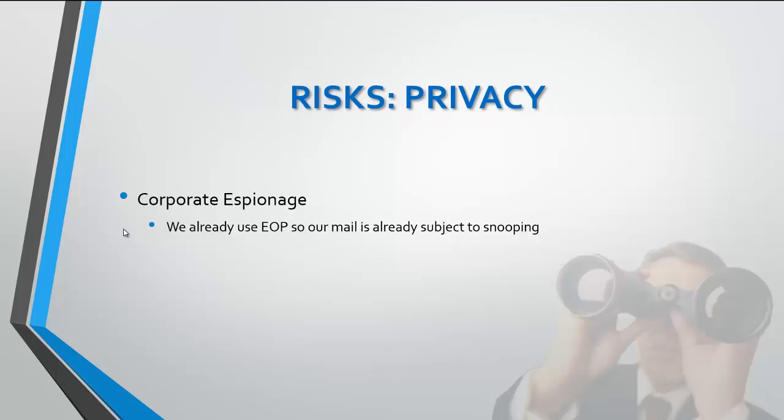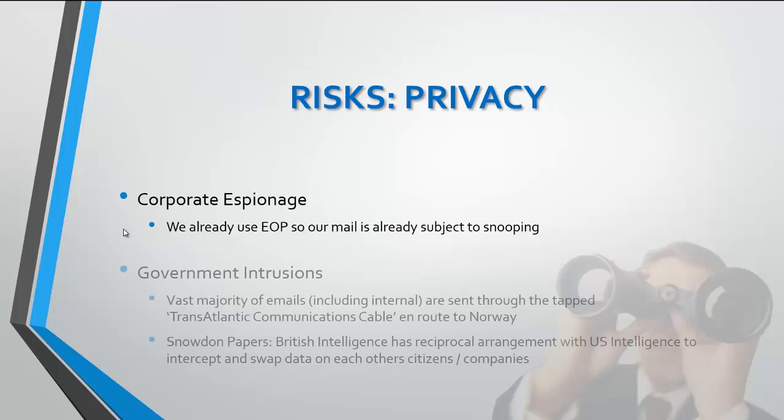I'm going to show you a couple of really interesting things to back this up. So, if you are using Exchange Online Protection or any other hosted anti-spam, anti-malware service, your mail's already being looked at and is very subject to snooping. Government intrusions. The vast majority of emails, including internal mail, I'll explain in a minute. Basically, mail that travels back and forth across the continents goes through the transatlantic communications cable. I'm going to show you a little video in a minute that shows you how that's hacked.